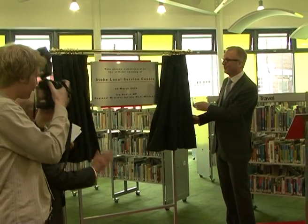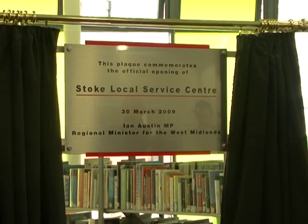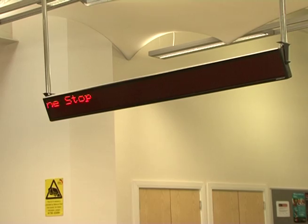There we go, look at that. And he believes it represents a good investment for the city of Stoke-on-Trent. That shows to me that if you've got a vision about the better services you want to provide and you get the investment in, you can really make a massive difference for local people. So I think what we see here is a city council that's improving services, making a real difference for local people, a city council that's investing in the future.